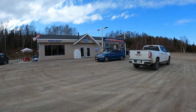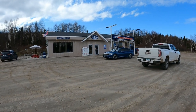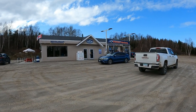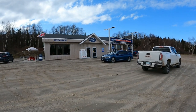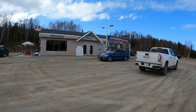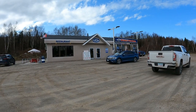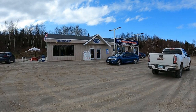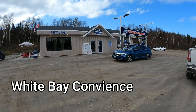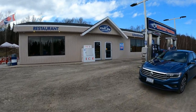On my way home, and I'm stopping here at White Bay Convenience, or Hampton Restaurant as we call it. So for anybody staying at my place during the summer, this is just 15 minutes out the dirt road from my place, and you can pick up your supplies, your snacks, your chips, your bars. You can get takeout food. You can also pick up your beer and stuff, whether you're on your way into my place or on your way out of my place. Great spot to stop. I'm going to go in now and have my supper for this evening after all day, and great place to stop.